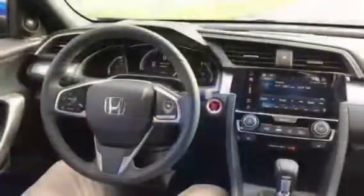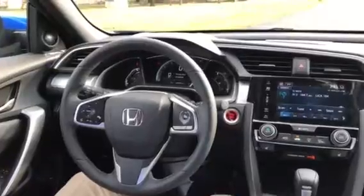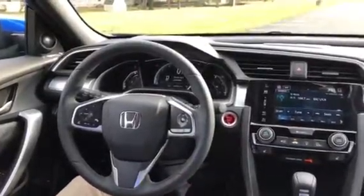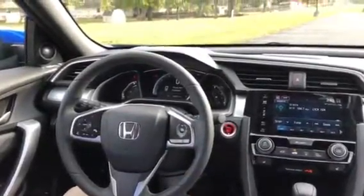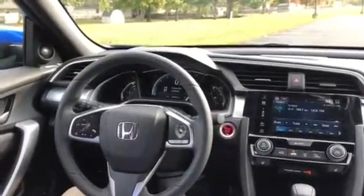Alright, let's go for a ride. Alright, now we're sitting inside the Honda Civic. I'm going to point out a few items on the controls. These are functions that I'm going to be utilizing while we're driving. I'll use the laser to point them out here.